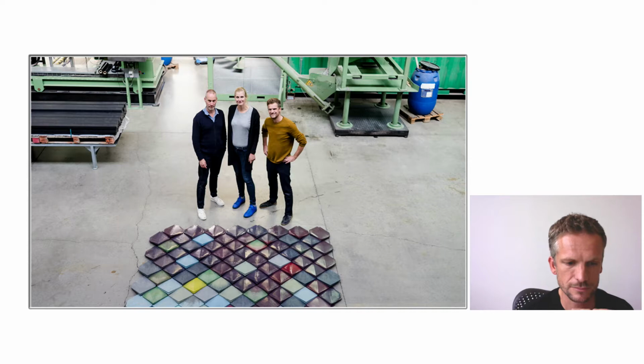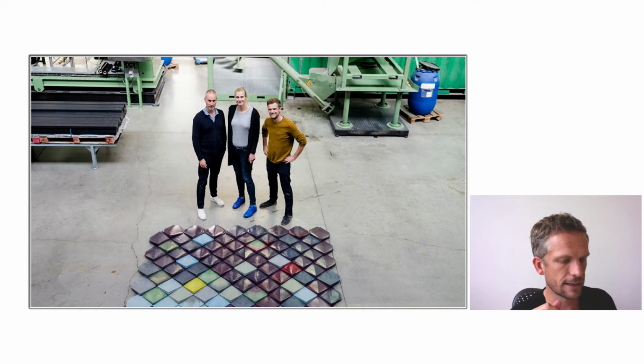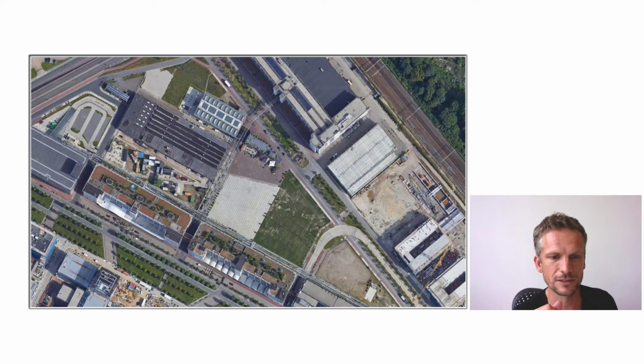So we thought, okay, if we really have to make a building out of recycled plastic, we can't make it with our own machine. We knew that, but we already had the knowledge, and we were looking for a partner to scale up and to really make a facade of recycled plastic. And we found this partner in Goverplast in Belgium, and here we are very proud, because it's our first tiles coming out of the Dutch Design Week.